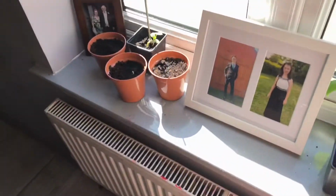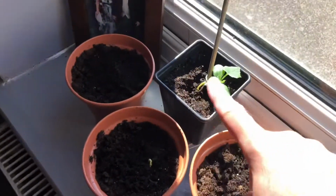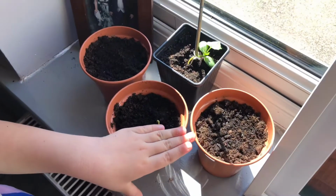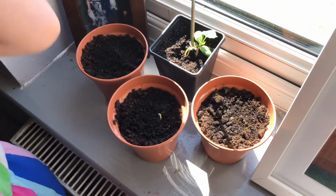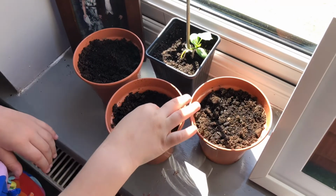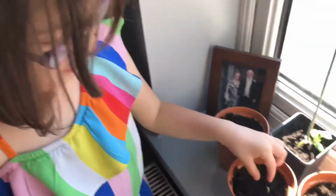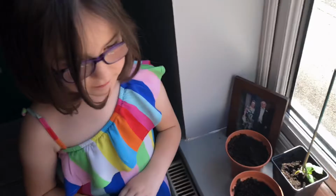Right, over here we've got the cucumber. These 3 are the watermelons. Can we see any watermelons coming through yet? No. Are you sure? I can see that bit. Yeah, that's a watermelon seed. That's starting to peek through. Why do they have little green bits? Well, that's the leaves.